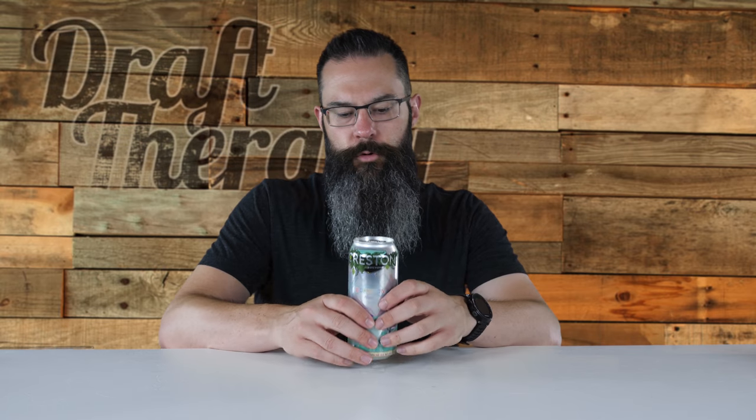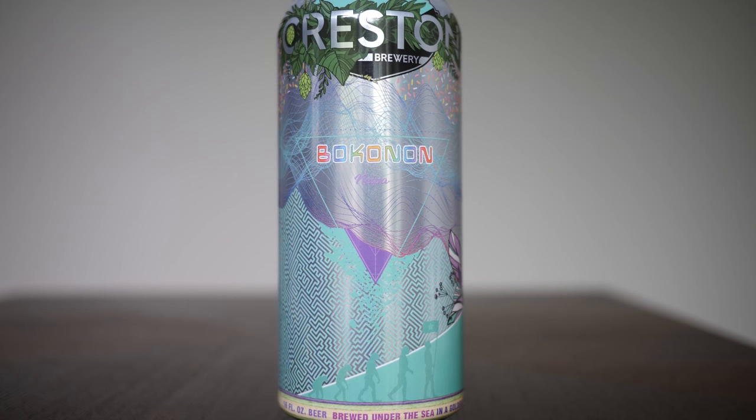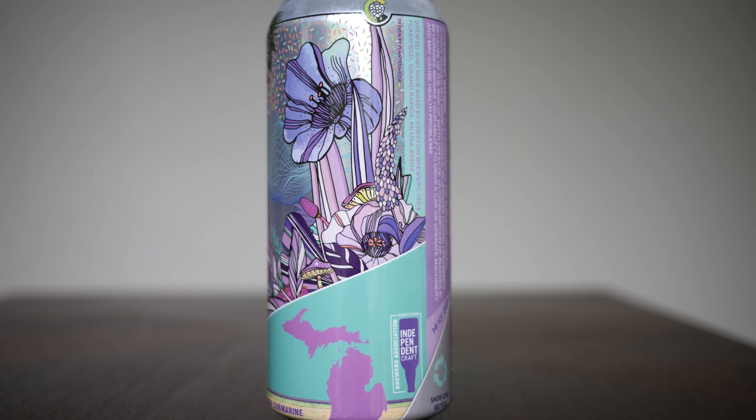This is from Creston Brewing Company or Brewery, which, like I said, is in Grand Rapids. And on the can here, it has a pink flamingo and Creston's logo, which says Creston Brewery within these plants, hop plants with some buds hanging down. This says Bokonon NE IPA. And like I said, the flamingo, it has some flowers on the side here, which I'm unable to identify because I'm horrible at identifying flowers of any type. And it has leaves or something on it, so I guess it's a plant.